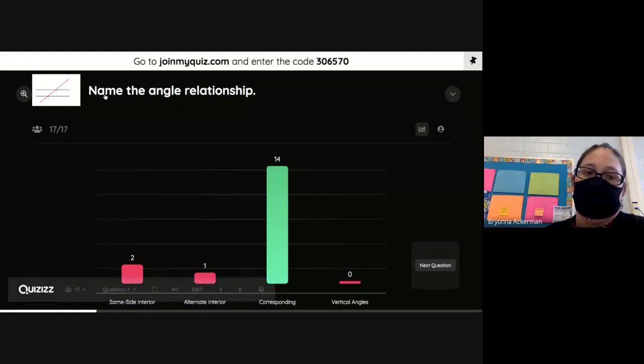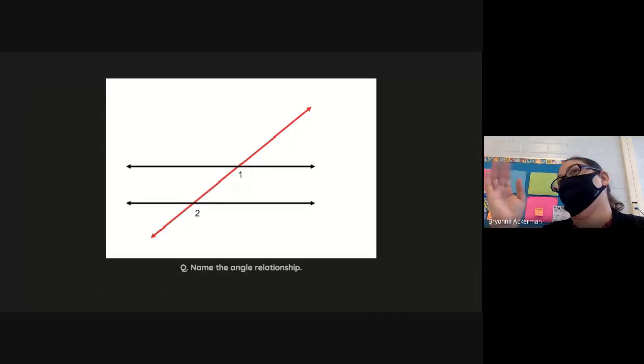Okay, corresponding. So when they're on the same side of the transversal, you're either going to get same side interior, but that means they're both inside, right? In this case, they're not both inside. One's inside and one's outside. The question is, are they in the same position? So you'll see that this one's on the right side of the transversal and it's on the bottom of the line. This number 2 is also on the right side of the transversal and it's on the bottom of this parallel line. So they have the same position. So that's corresponding angles.